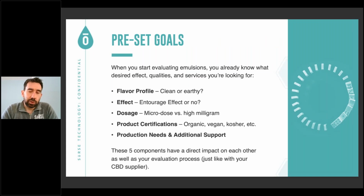When you start evaluating emulsions, you've probably got some preset goals. You already know what desired effect, qualities, and services you're looking for. What's the flavor profile of the emulsion? Do you want it to be clean or earthy? Do you want an entourage effect? What about dosage? Do you want to be able to microdose into the beverage, or are you looking for something where you can go for a really high milligram of CBD? Product certifications. Do you want it to be organic, vegan, kosher perhaps? Production needs and additional support. What do you need to help you to integrate that emulsion into your beverage? These 5 components are interlinked and will really inform your evaluation process.